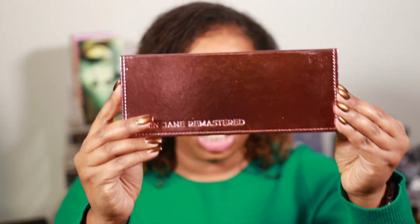So let's jump into number 7. We're talking about Plain Jane, but number 7 is the Plain Jane Remastered. Now, I really like this palette, but when I talk about the other palettes, you'll see that, I don't know, all these palettes have to go somewhere. I like them all for all different reasons, but there are some that I like more than others, okay? So coming in at number 7 is the Plain Jane Remastered.